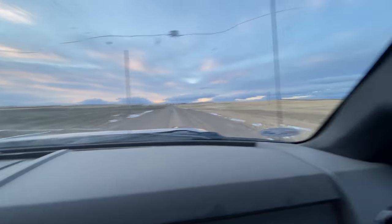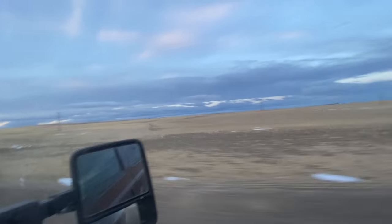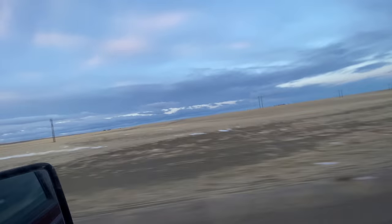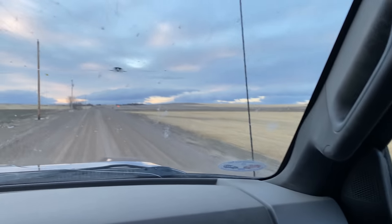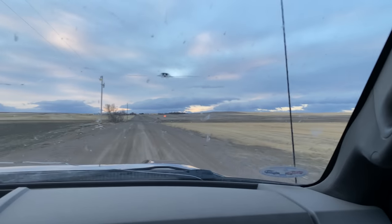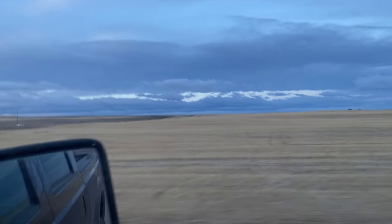Here's our Montana sky again. It's 8:17 on a Saturday, and we're going to get some oil. So we're on the road. First, we might stop at Grandpa's though, because we always love to stop, and my dad likes to have a coffee with Grandpa, and I just like to say hello.